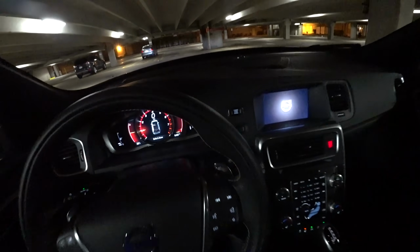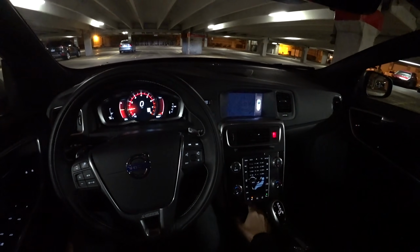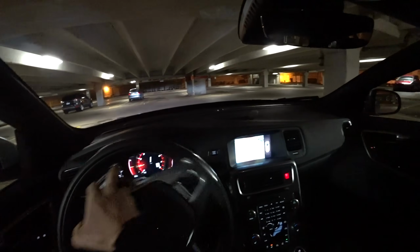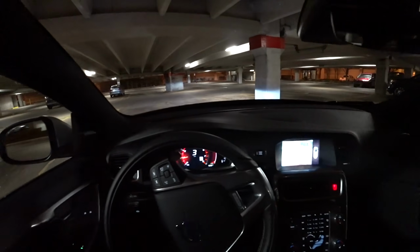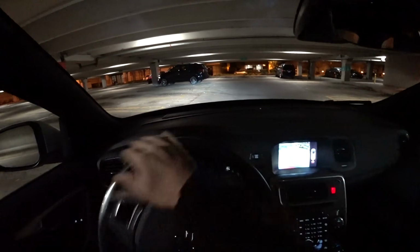I wanted to do a night drive in this car today. One, because we're not going to have a lot of traffic, but also just because this car has a nice set of turning headlights, and I think the gauges and everything look kind of cool at night too.